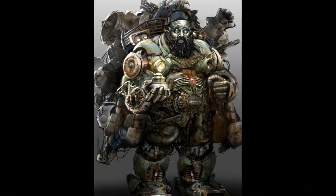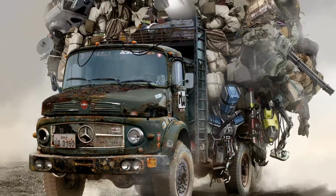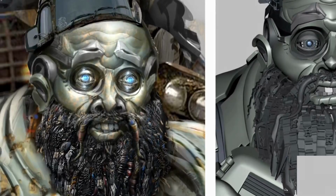Traderbot's a new robot we invented. He was called Barterbot for a while. I remember working in the desert in Morocco, and you'd see these trucks that would go over the mountains, carrying all kinds of stuff. And I thought, well, what would happen if we had someone like Steve Buscemi be this guy?